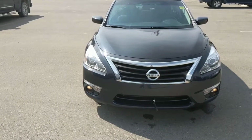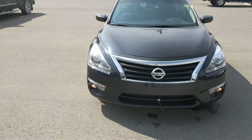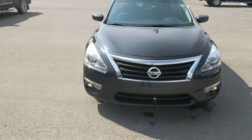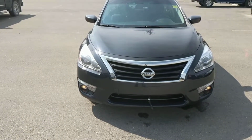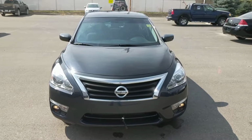Once again, this is unit 181530, the 2015 Nissan Altima 2.5 SV. It has 61,100 kilometers, and we're selling this one for $18,700. Come down and see it today.